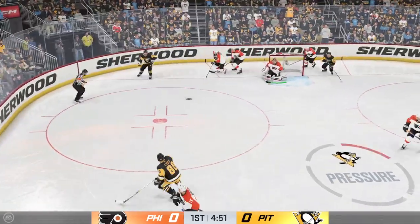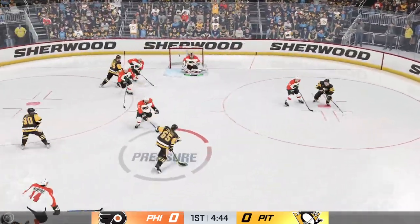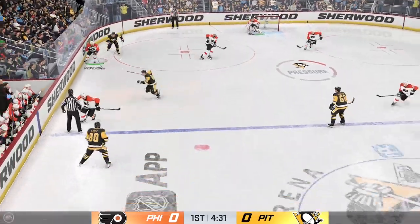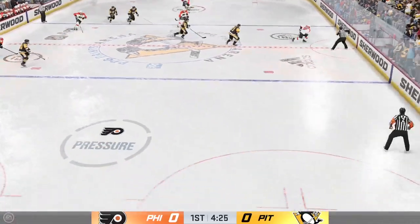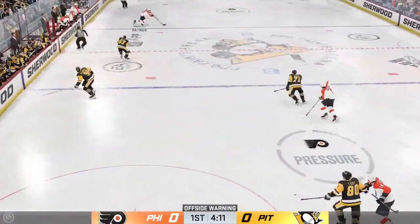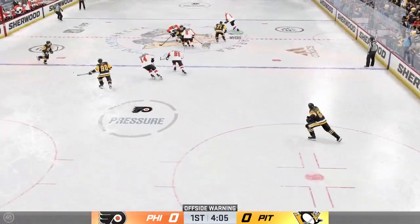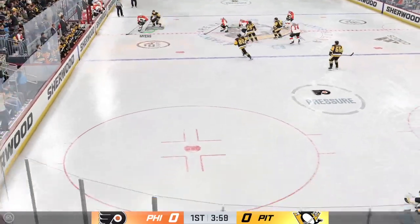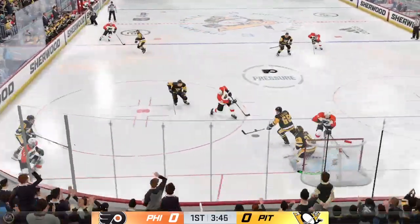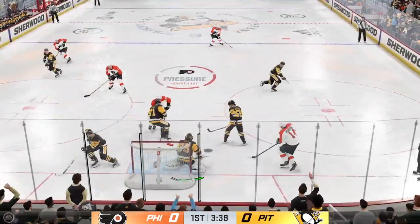Picked up along the wall by Silverberg. Moves the puck. Just wide of the net. He really bared down on his stick on that one. He got the velocity behind it, but it was nowhere near the net. Oh, they'll be forced to start over from center as the puck leaves the zone. Down the right side and into the zone. Shot! And he gets in front of that.